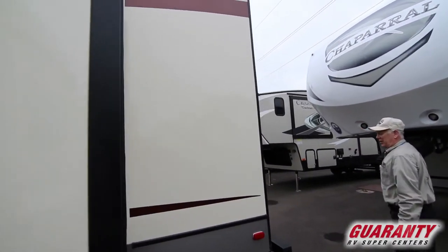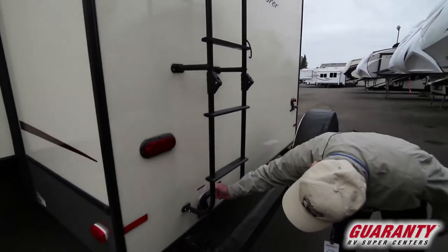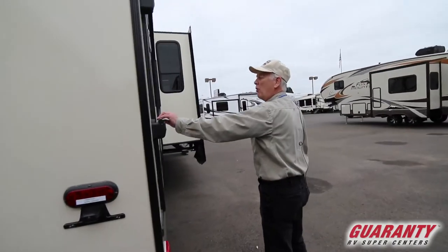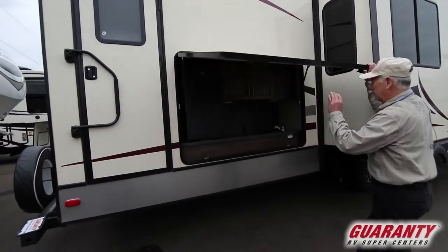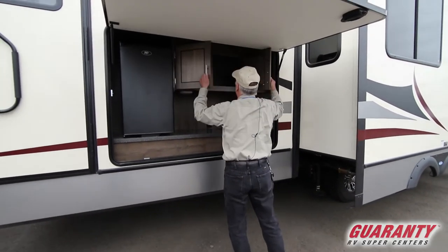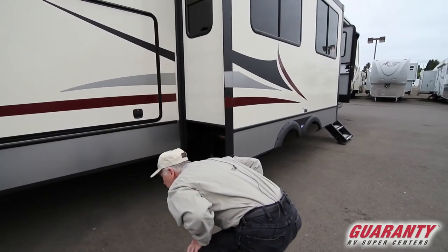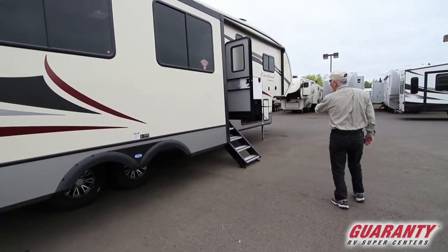A ladder on the back to access the roof. It's wired for a backup camera. Here's the plug for your power if you go into a power source. A spare tire. Here's the other door for the bathroom. This has a little outdoor kitchen area here with a refrigerator and sink. Some storage there. It looks like there's four hydraulic jacks and the electric jacks up here in the front.